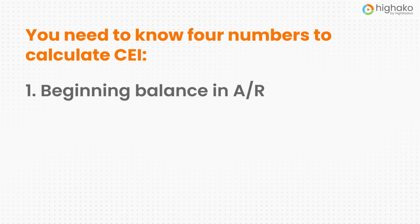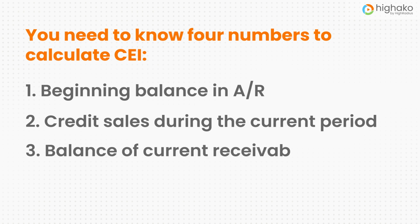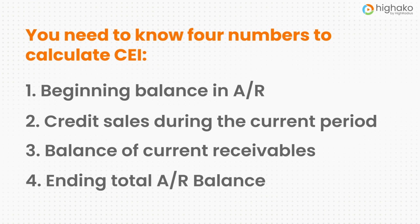Looking at a specific period of time, you need to know 4 numbers to calculate CEI. 1. This is the amount of the AR at the beginning of the period. 2. The amount of sales you made on credit during the period. 3. The total of payments you received for credit sales made during the period. 4. The amount in AR at the end of the period.